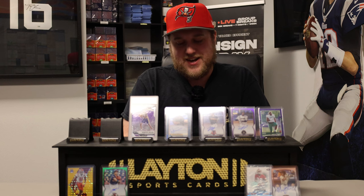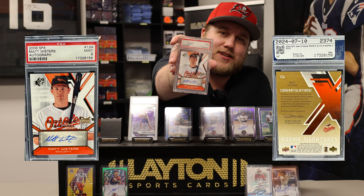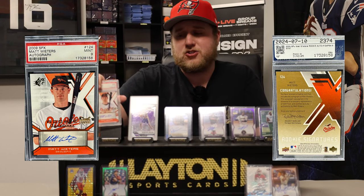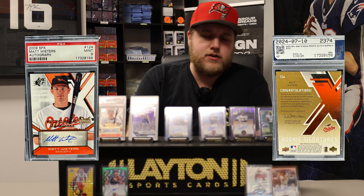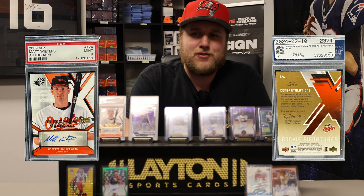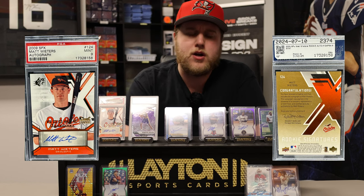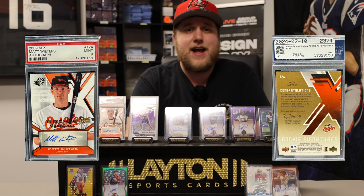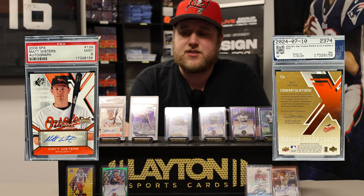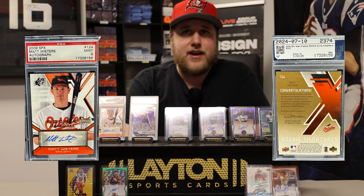Last two I'm really excited for. Next up is going to be a 2009 Upper Deck SPX PSA 9 Rookie Auto for the Baltimore Orioles. That's going to be Matt Wieters. Super, super underrated catcher for many, many years in Baltimore. A couple of all-star appearances, and unfortunately, I believe he had Tommy John at one point. He had a UCL injury. I think it was elbow or shoulder, and that kind of ended his career. But he was really good, really solid guy that anybody would have taken on their roster pretty much any time. So decided to pick that up. I'm a bit of a nostalgia merchant, I'm sure, as you all know. So decided to pick that one up as well.